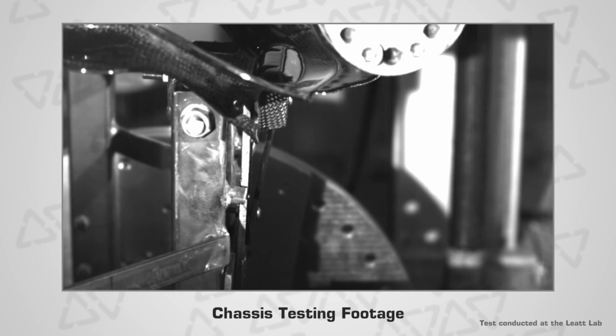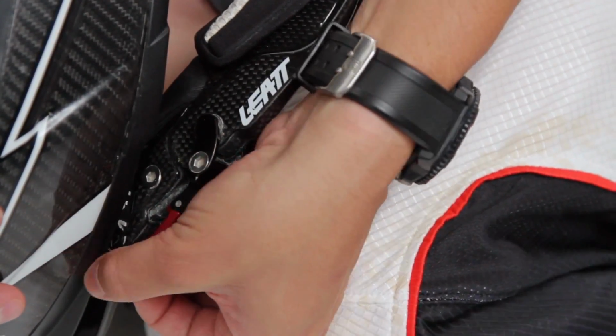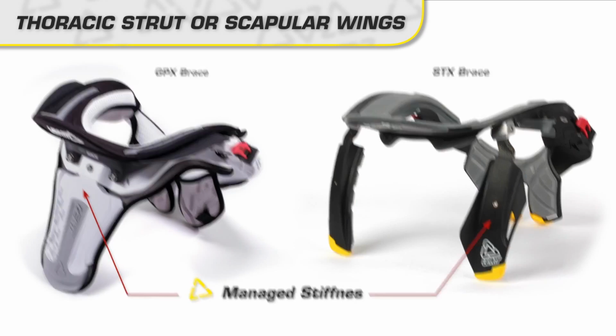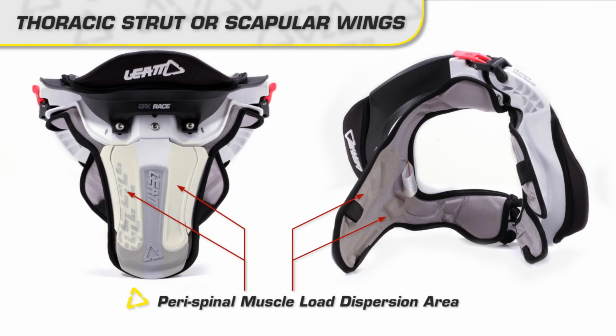Also, there's a rigid chassis for the most effective use of alternative load path technology, yet yields at predetermined load forces so as not to produce further injuries. As an example, a brace made of solid steel would be the most effective brace possible, but would be unwearable and dangerous to other body parts. EMT removal system. Thoracic strut or scapular wings have managed stiffness, angles for fitment, a breakaway feature, and perispinal muscle load dispersion area.